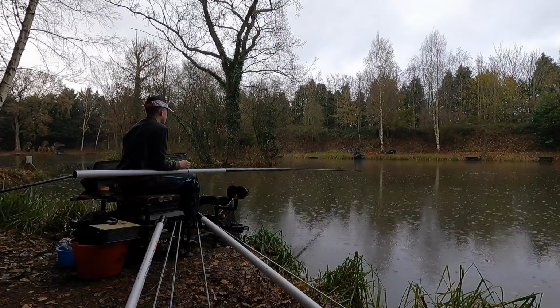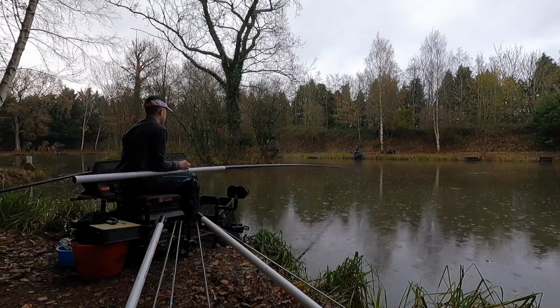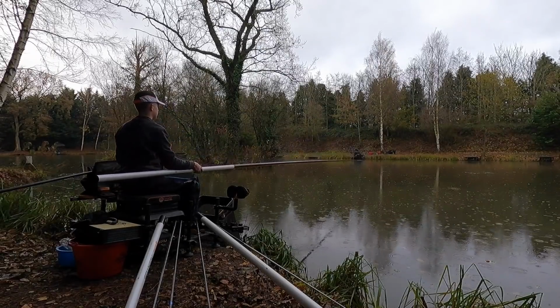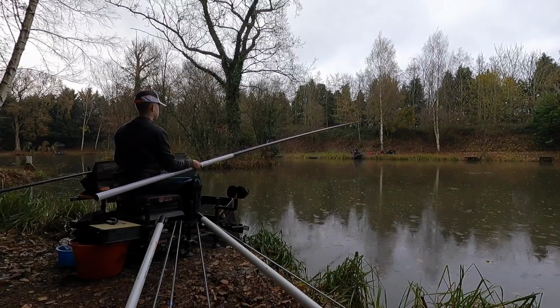With all the leaves, you just catch up on the leaves, so you kind of have to just get your rig in and then be patient. Look for little gaps in the leaves where you can see. I've just hooked one there.